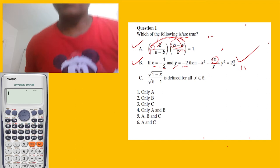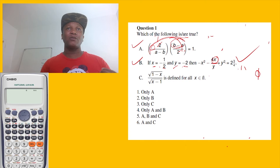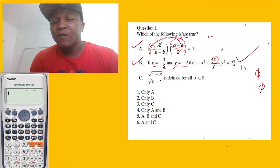So the last option, they say, when you write this math, it means empty. Empty means nothing. Empty is not zero. When you say empty set, it means it's not zero. Don't use the two interchangeably. Nothing and empty are two different things in math. So this sign here represents the empty set, or empty. So let's say this equation given is only defined for x being empty.